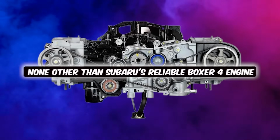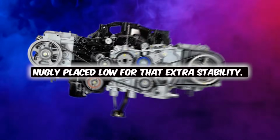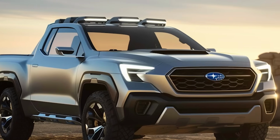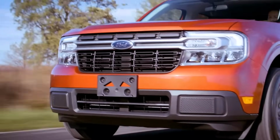None other than Subaru's reliable Boxer 4 engine, snugly placed low for that extra stability. With the Brat, it's not just about getting from point A to point B. It's about diving headfirst into an adventure packed with thrills, even when the trail gets rough. Can the Maverick do that?